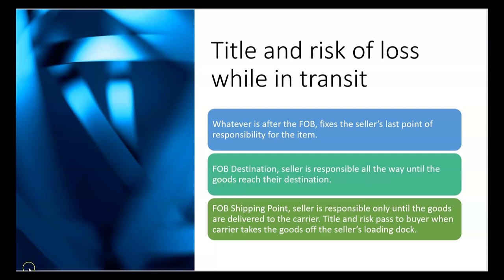While the goods are in transit, the seller's responsible. But if it's FOB shipping point, the seller's responsible only until the goods are delivered to the carrier. Title and risk of loss pass to the buyer when the carrier takes the goods off the seller's loading dock. So there's only two situations, either FOB destination or FOB shipping point, and whatever's after the FOB fixes the seller's last point of responsibility.